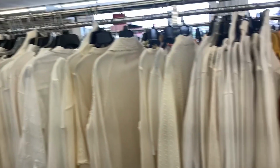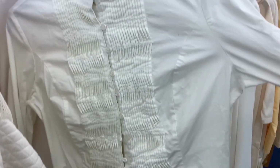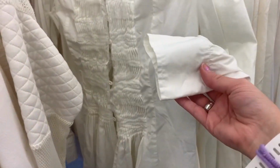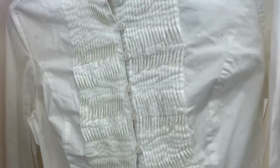Okay, and now we're going to go into blouses and cutsos. So here I am looking through the white blouse section in the Salvation Army. I didn't really find anything at first, but then I found this blouse that I think could go pretty good with ouji stuff. At first I was like, I don't know, but I was thinking more about it, and I think it's pretty suitable for ouji and even more of a vintage classic look. Possibly even gothic. It's just very Victorian.